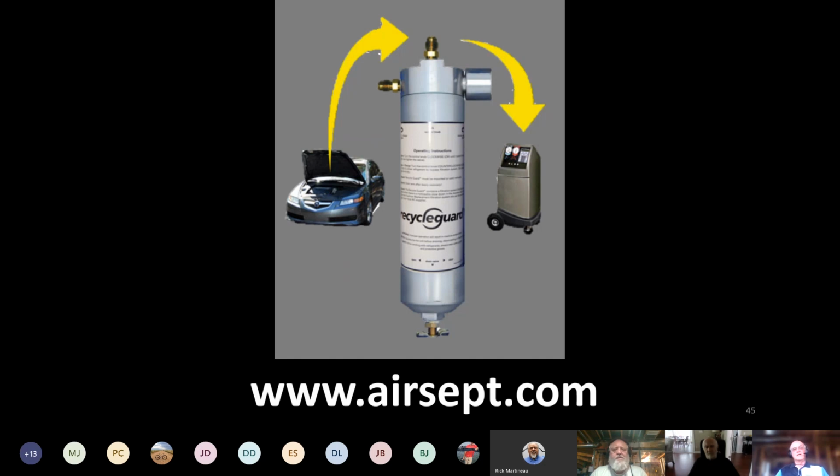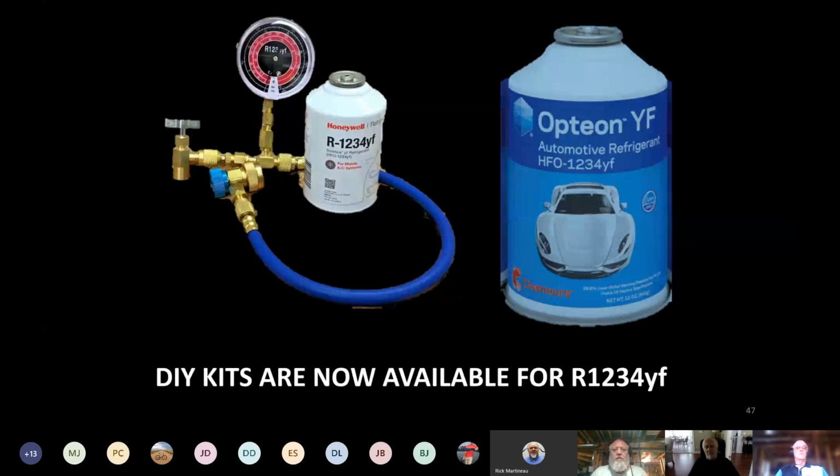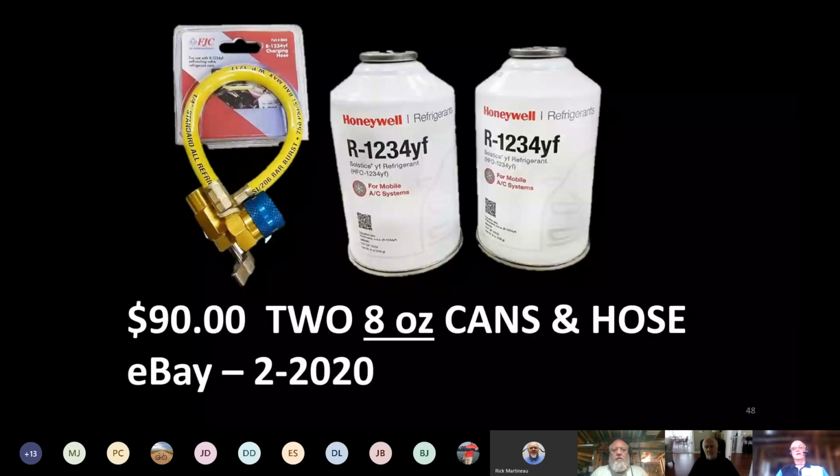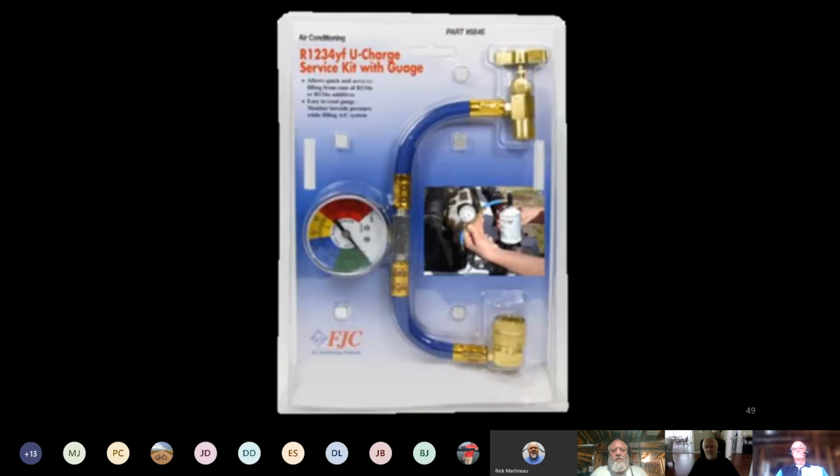There are DIY charging kits. They're also now available for 1234yf. Here's one from Honeywell, $90 for two 8-ounce cans and a hose on eBay in February of this year. Here's one. Look at this. Where do you think that came from? I would be a little hesitant to use that product. I can't even spell gauge properly.